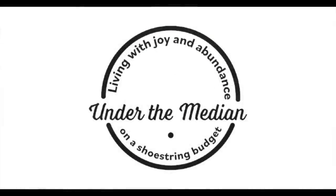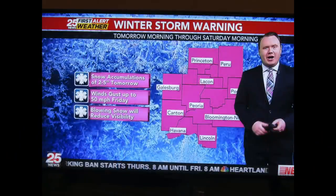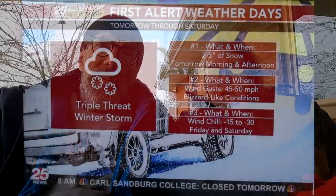There's a winter weather advisory for our area, and there's a very real possibility that we could lose power. For the past 2 or 3 days, they've been talking about this weather event that is headed our direction. And then this morning at 10 o'clock, they upgraded the advisory to a winter storm warning. And along with that comes the possibility that we could lose power.